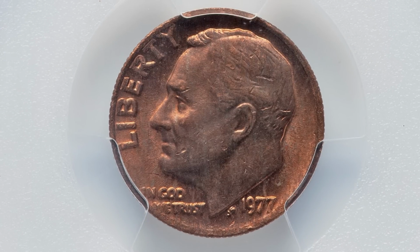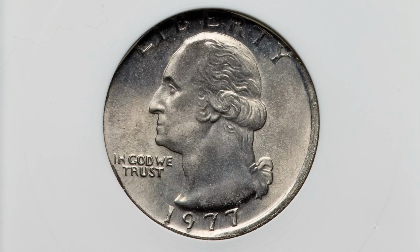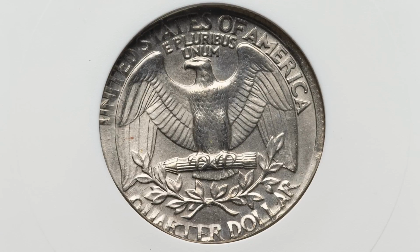Now we looked at missing clad layers there on the Washington quarter. Now here's a couple different examples taking place on a Roosevelt dime. A 1977 Roosevelt dime, missing the clad layer on the obverse of the coin. This coin sold for around $175. All right, let's move on to a 1977 Washington quarter, again, that was struck onto a 5-cent planchet.